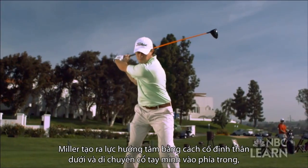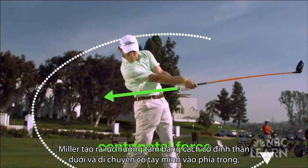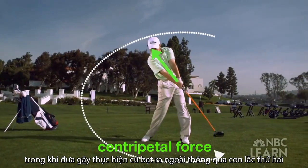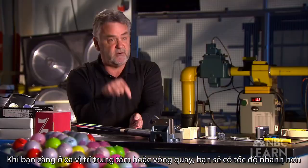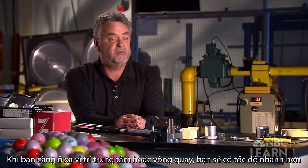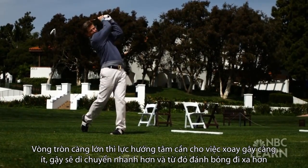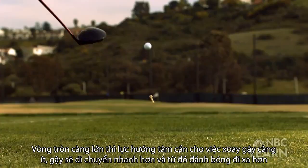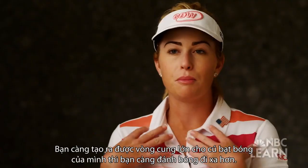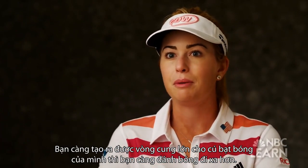Miller creates centripetal force by anchoring his lower body and pulling his wrists inward, while the golf club swings outward and through the second pendulum. As you're further away from the center of the rotation, you're getting more speed. The bigger the circle, the less centripetal force is needed to continue rotating the golf club so that it can move faster and therefore hit the ball farther. The more you can turn and the more you can get that big arc in your swing, the farther you should be able to hit it.